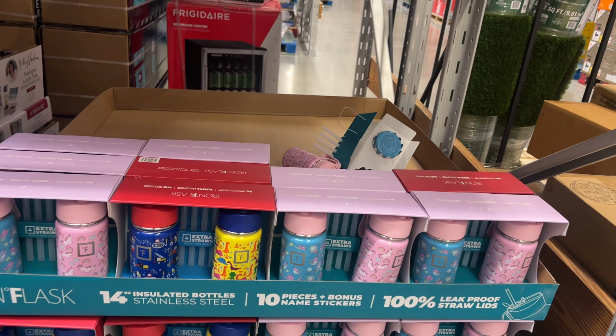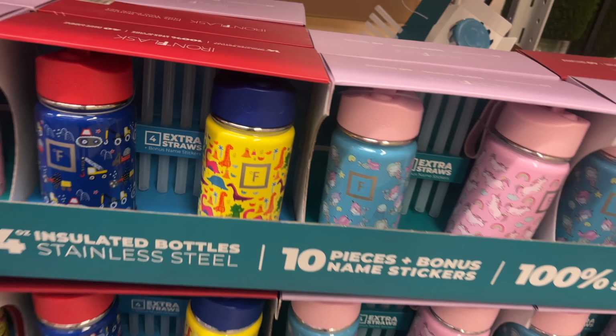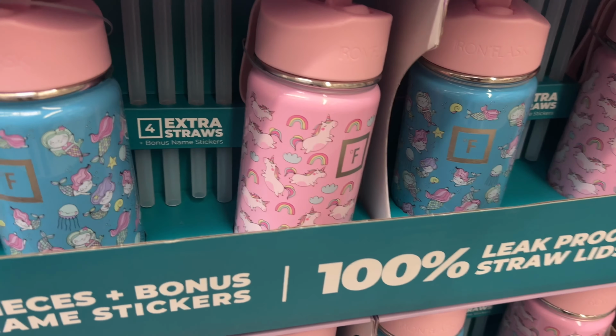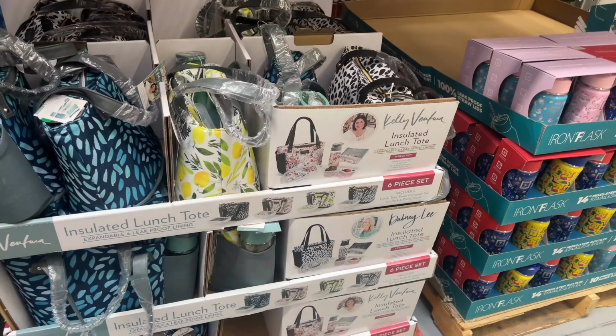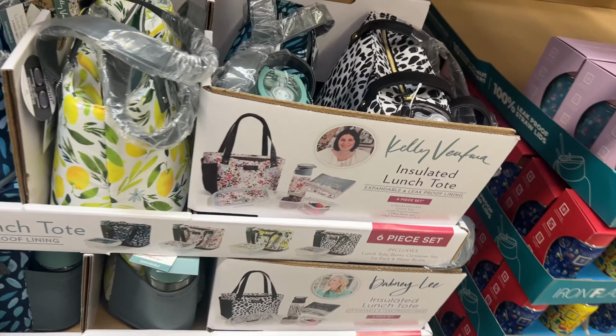$20 Iron Flask water bottle two pack. Look at these. I like this one with the dinosaurs and stuff. Then you have these ones with the little unicorn and mermaids. These are nice. An expandable lunch bag, Arctic Zone, and it's leak proof.